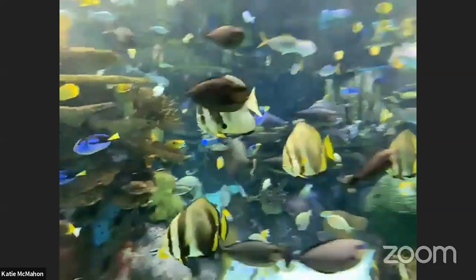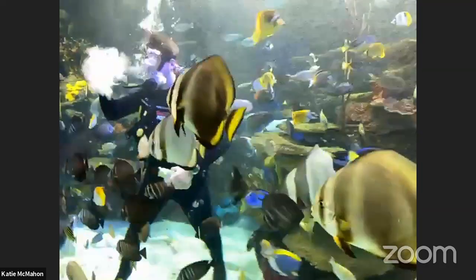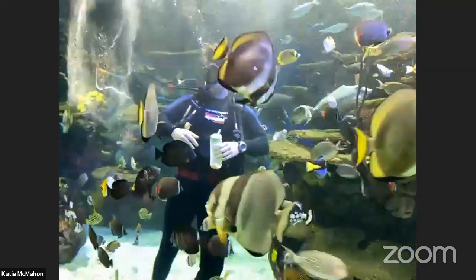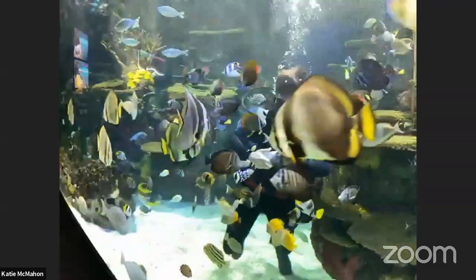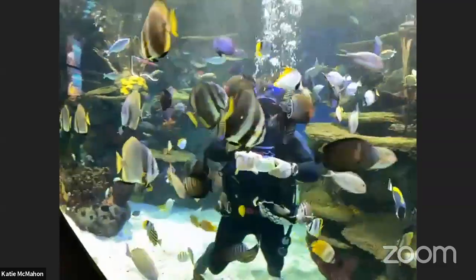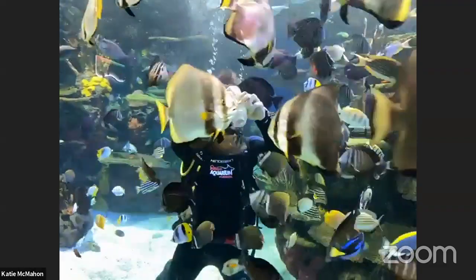What's the name of the biggest fish? In the whole aquarium or just in the one tank? In that tank. In this tank, I would say the biggest ones are these orbicular bat fish. They're pretty substantial. I'd say they're probably dinner plate sized, would be my analogy. Compared to a lot of the other ones swimming around, the other ones are a lot smaller. The bat fish are definitely the biggest.